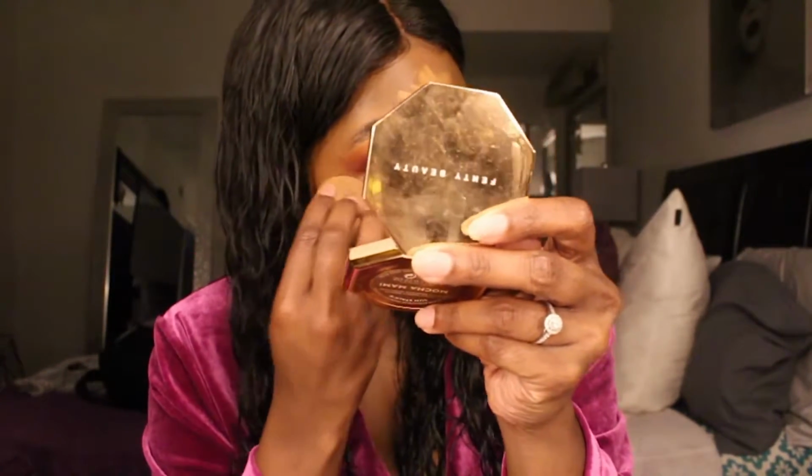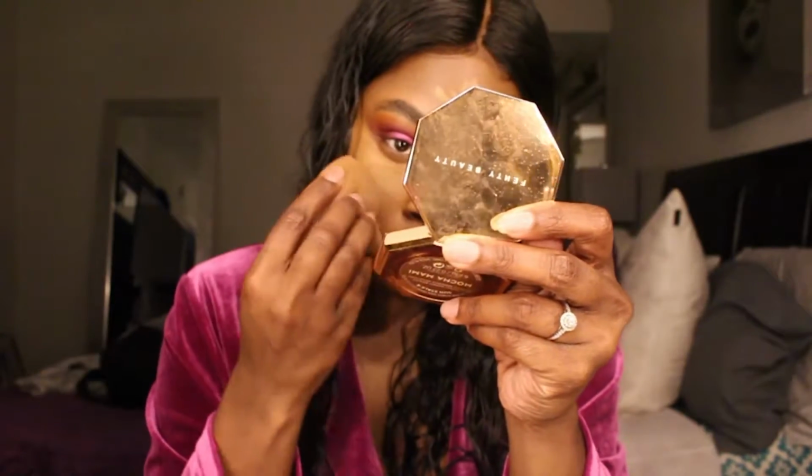Right. I'm going to blend with my beauty blender. And I don't put concealer all the way under my eye when I'm doing eyeshadow, because it's extra product buildup where it's not needed. I am going to be doing under eye eyeshadow, so I don't want to put it where it is unnecessary.